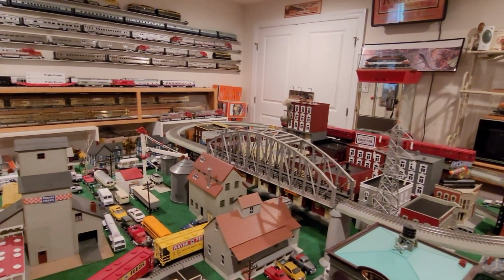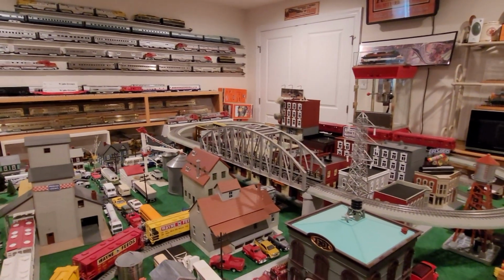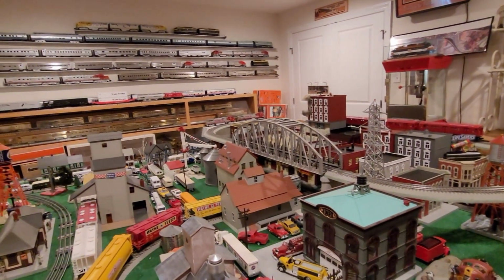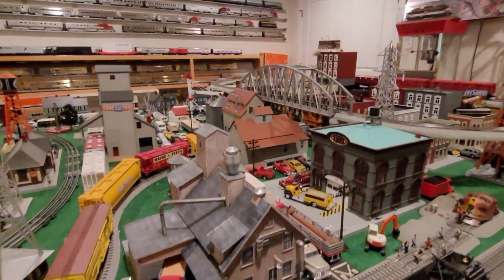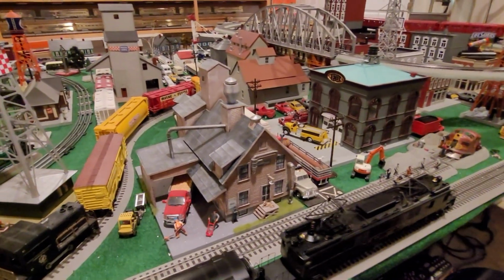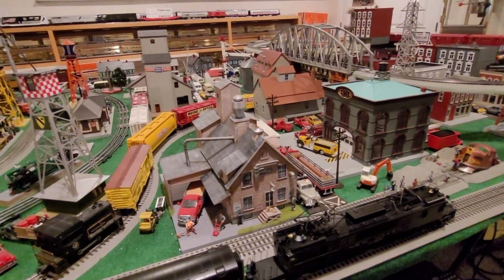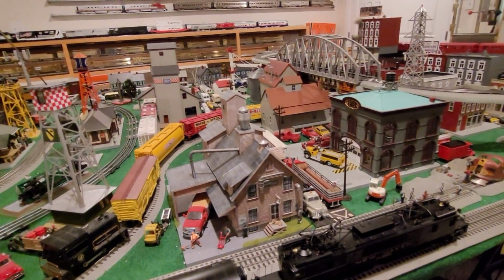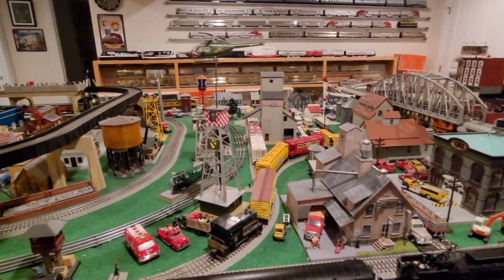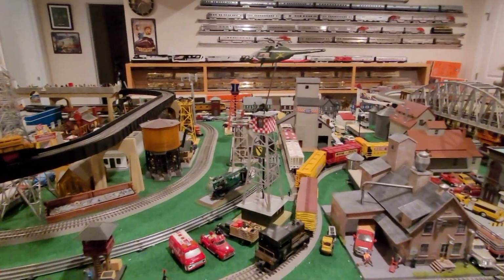So that's showing the whole progress of the feed industry here, to include a Menards feed store, which I think is really cool. It's got a dog, it's got the feed truck out there, it's got people. I mean, it lights up. It's really neat, and that really adds to my collection a lot. I really like that.